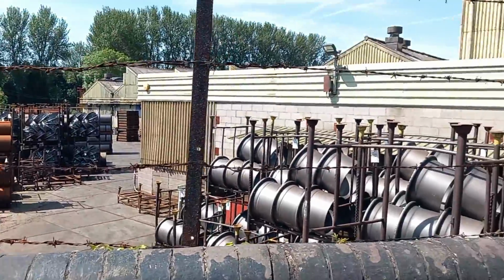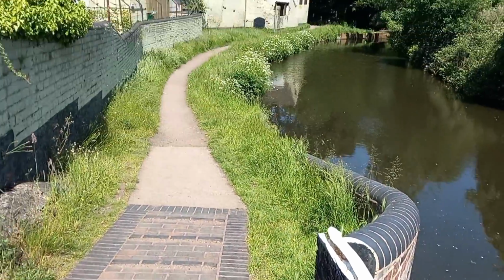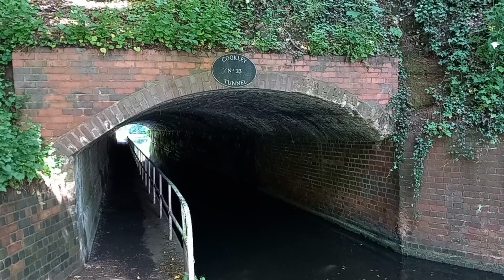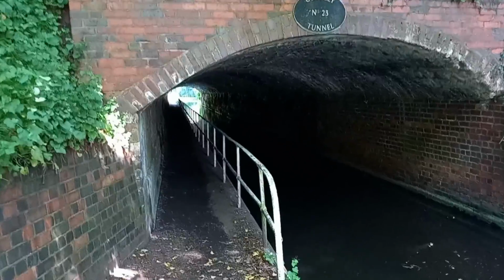Some sort of industry here, on top of a bridge. I'm in some place called Cookley. Ah, and it has a tunnel as well. I guess this counts as one of our bridges actually, yeah, number 23. Well, let's head in. I always really enjoy getting to go into a canal tunnel.